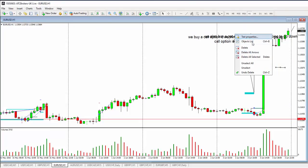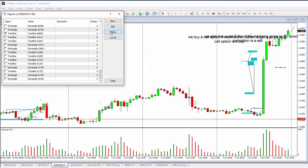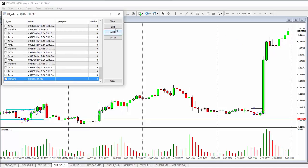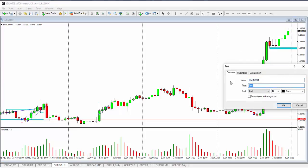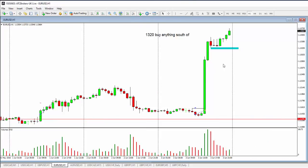There is a level higher up that I possibly might look at selling. But at the moment, the level of where we're going to buy is going to be down here. 13.20. So, euro. We're going to be buying anything south of 13.20. Got that right? Yep, 13.20. That's where you want to buy the euro for Monday.